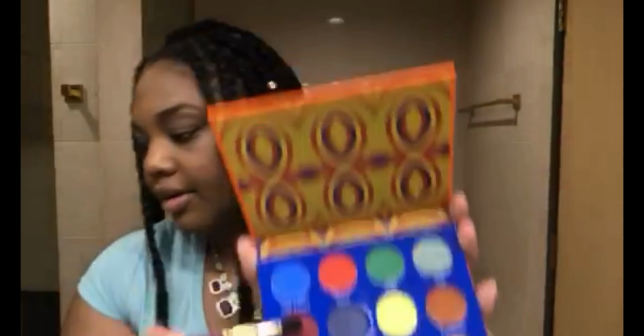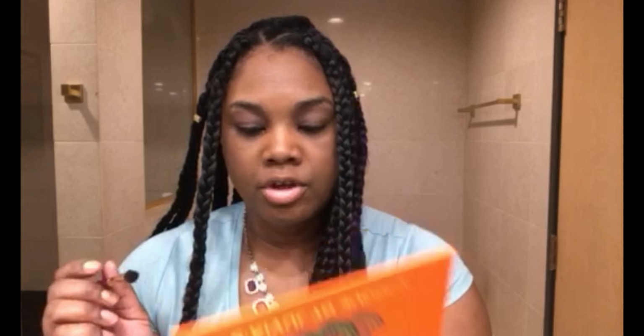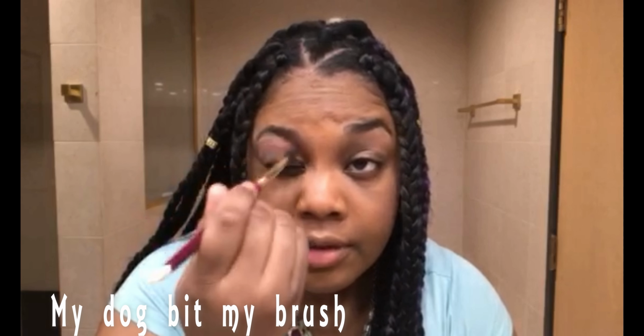I need a dark transition color. I'm just going to go, I guess, with this color right here. This is basically the only palette that I have with me. I'm going with this dark brown. I'll put it in the crease.